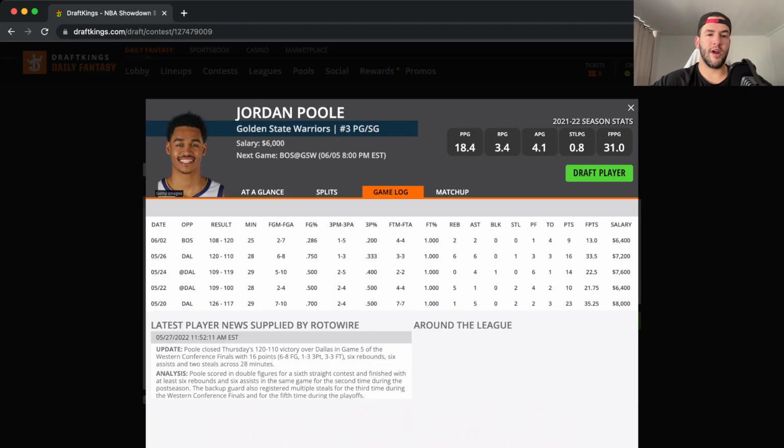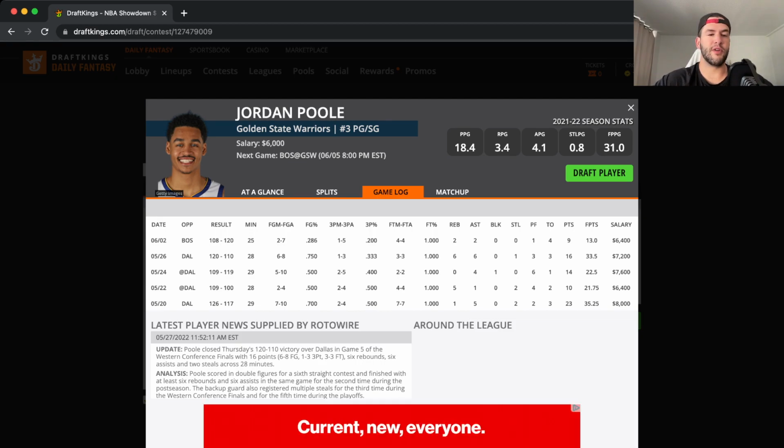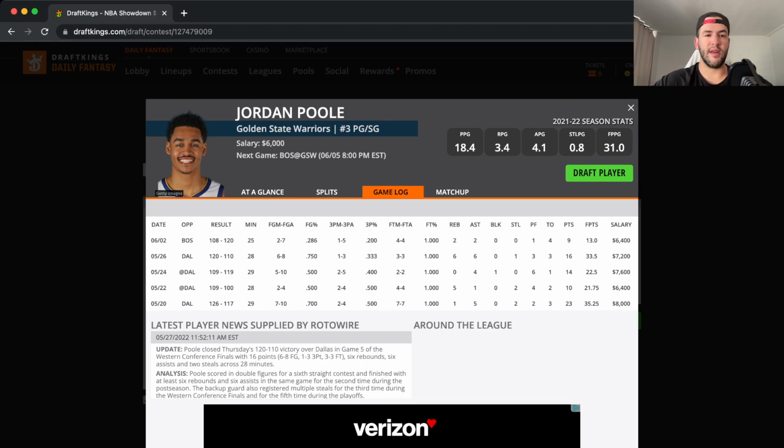Jordan Poole has upside. It's just he hasn't flashed it. He looks terrible. He does the same moves on the outside every time. But the thing with the Celtics, they can all switch off and guard him. Every single person, even Robert Williams, can guard him. Poole has upside, but it's very hard to get to him at 6K just because he's been bad.